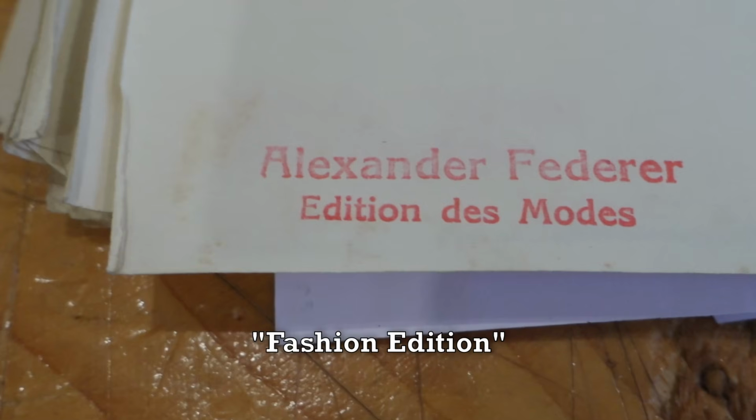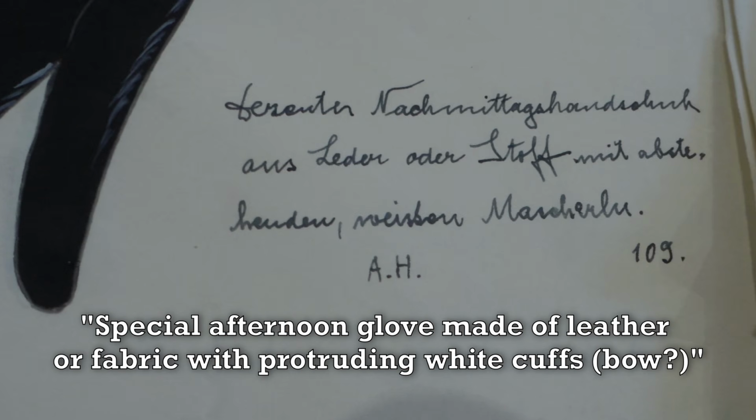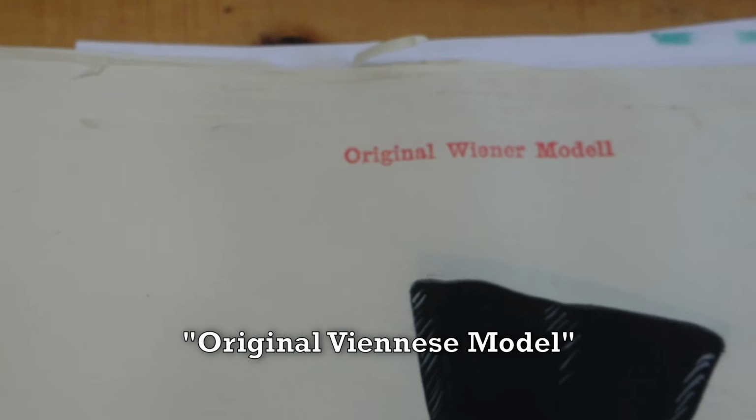A lady came in, her mother had sold designs to my granddad in the 1930s. She had escaped Vienna just before the Second World War, and she'd come to Ireland, and that was her job. She was a glove designer, so my granddad would have bought a load of them from her at the time. Anyway, her daughter came in and she brought us these designs.